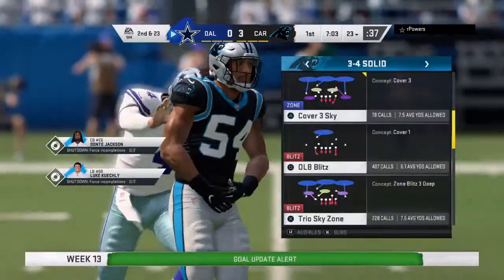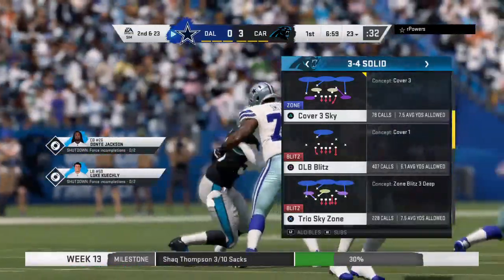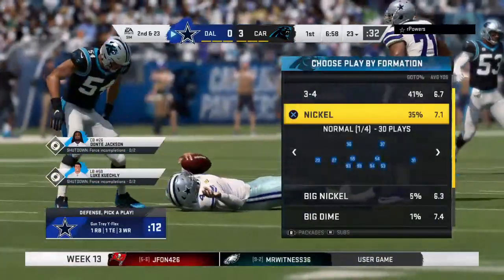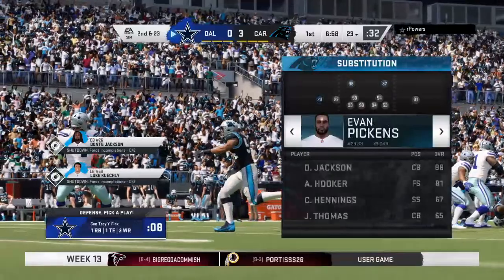Shaq Thompson making his presence felt on the sack. Well, we knew coming in it was going to be a long afternoon if they weren't able to hold up against this pass rush, huh? What we didn't know was that protection was going to spring a leak on the first play from scrimmage. Got after him right out of the gate.